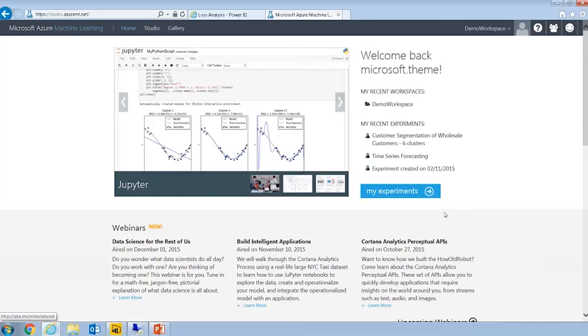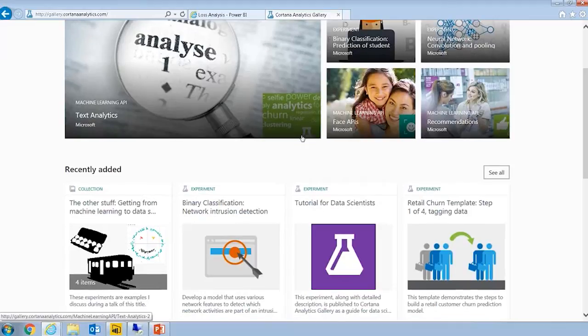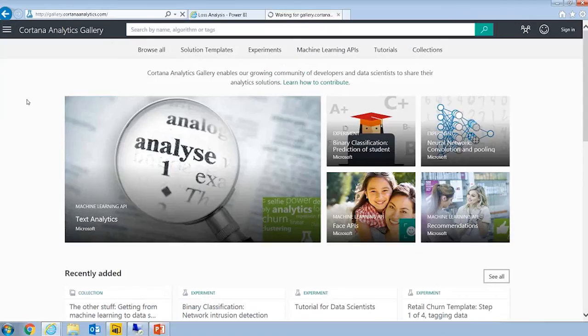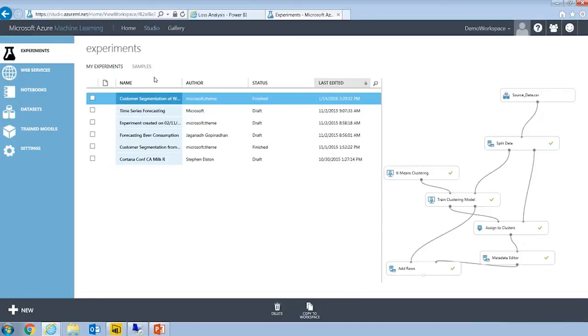So here I am on Internet Explorer, and this is the home page of Azure ML. If we look at the gallery, what we see is a number of pre-built samples and applications that you can take as your starting point to build your own experiments. So now if I go to the Azure ML Studio, here are some of the experiments that my colleagues and I have been working on.